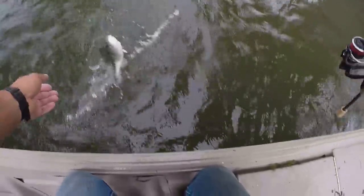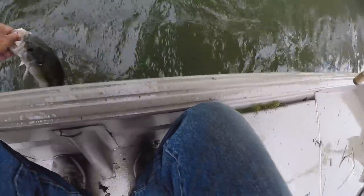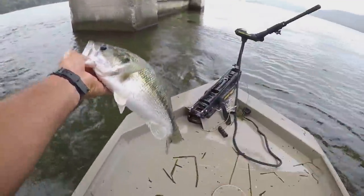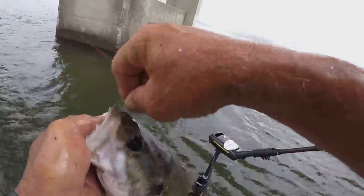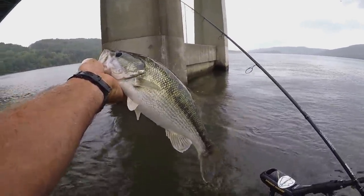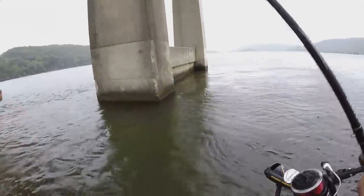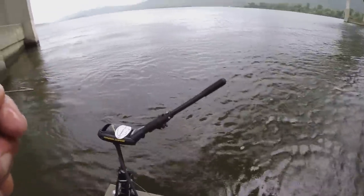Let her rain there, Elmo. Dead gone it, let her rain. We don't care. That's a pretty chunky fish right there. Let's let her go. Get on back in there, you pretty thing. Woo!